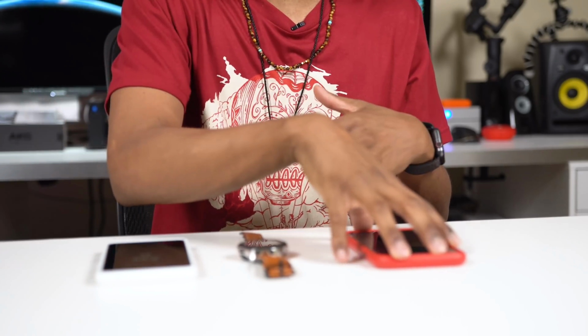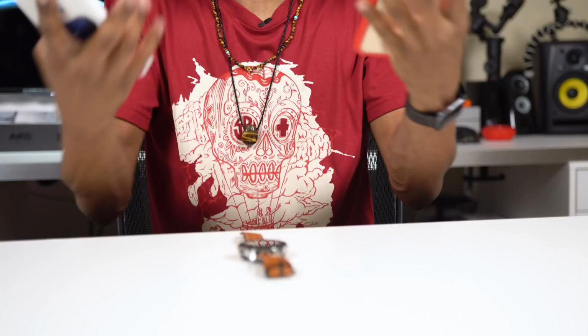But also, I want to point out a few things that I think Google needs to take note of that will help them create the perfect competition for this device. So anyways, let's get into it. Let's go head to head.